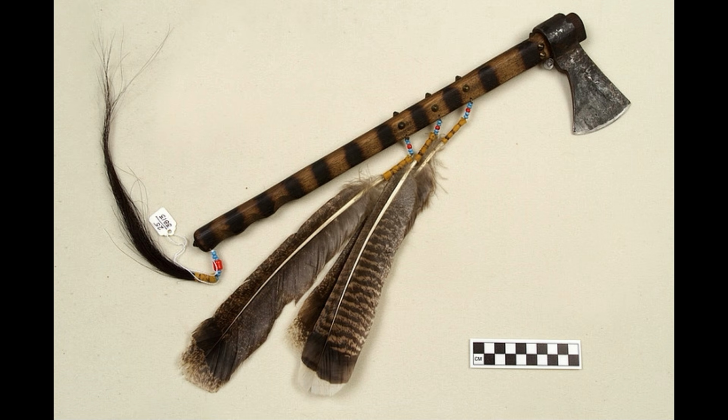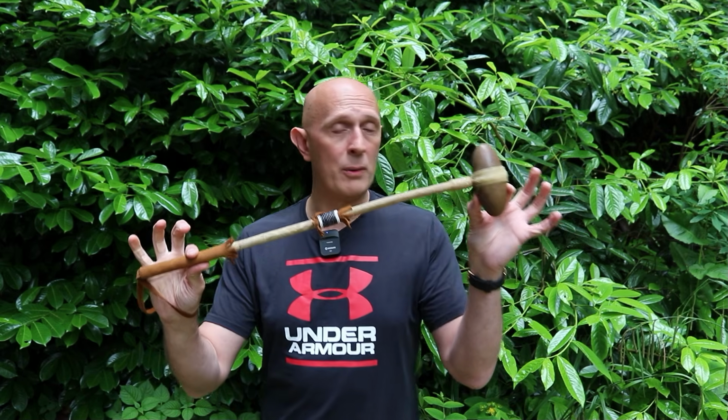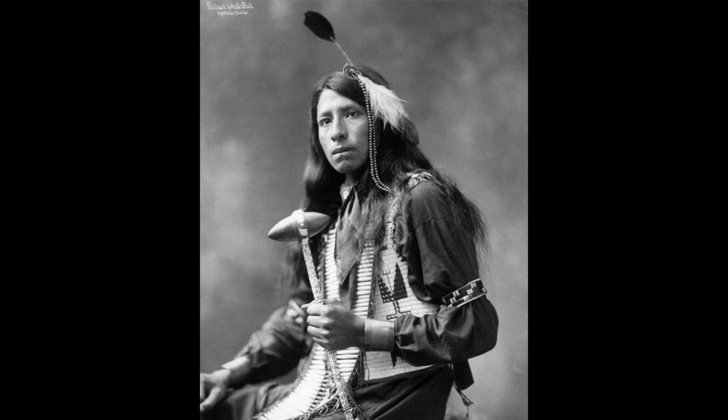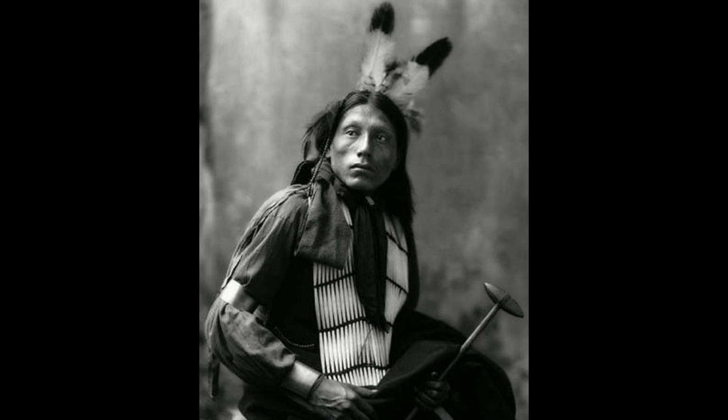So this is the predecessor to the types of iron or steel or sometimes brass-headed hatchet that became popular as a result of European trade. And this is the type that was around before the Europeans turned up, essentially in North America. Now, this is a type probably associated with the Lakota, with the Sioux, and particularly made famous in the wars in the American plains in the latter part of the 19th century.